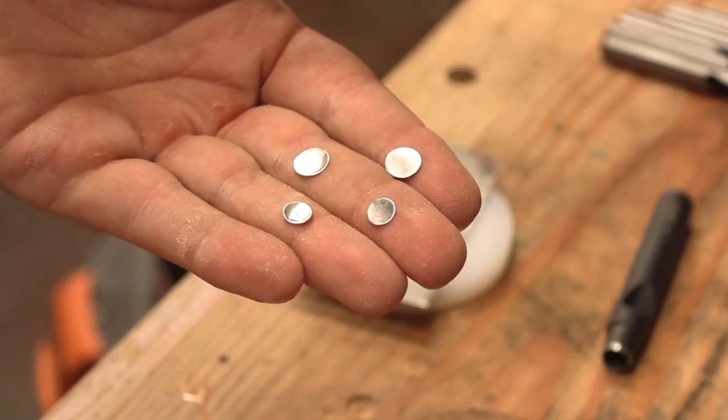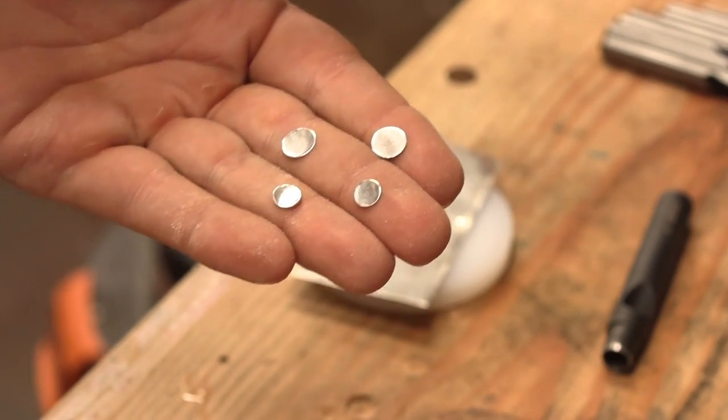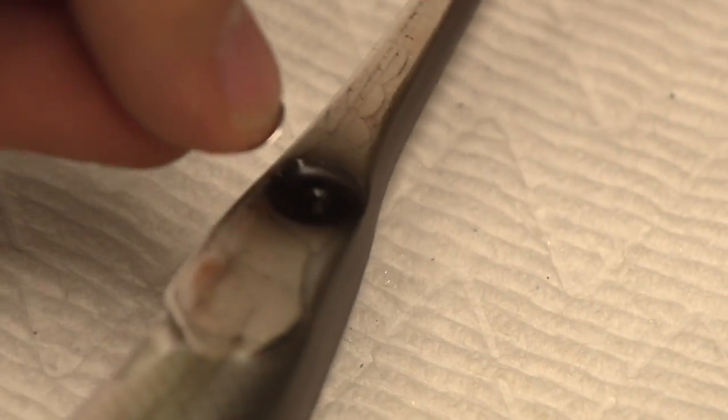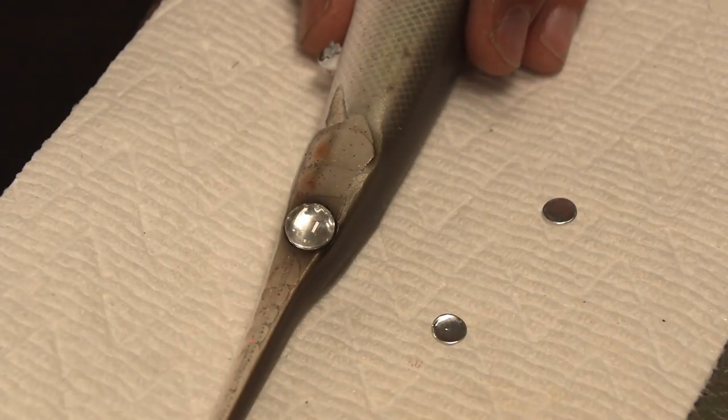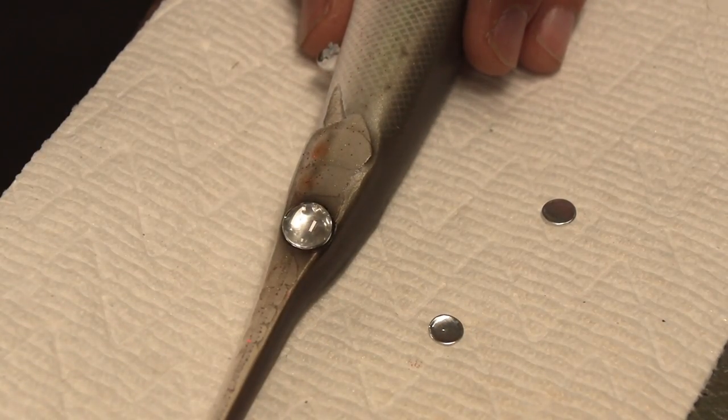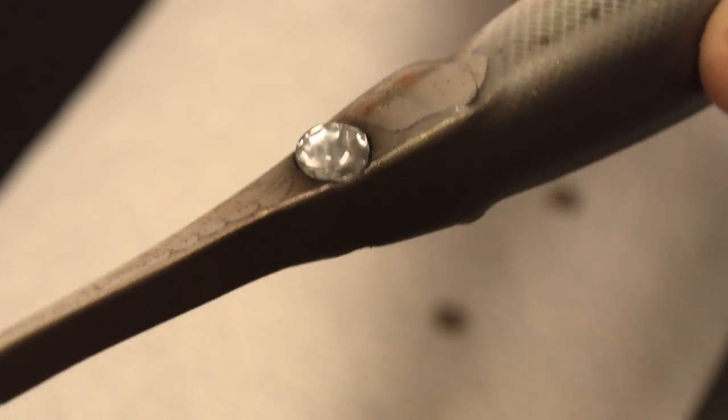Okay, I got 7 and 9 millimeter foil adhesive backed. We're gonna put the 9 millimeter right on. I guess that's what right on means. It's gonna have a really big bulbous eye with a lot of reflection behind it. This is gonna look pretty intense.